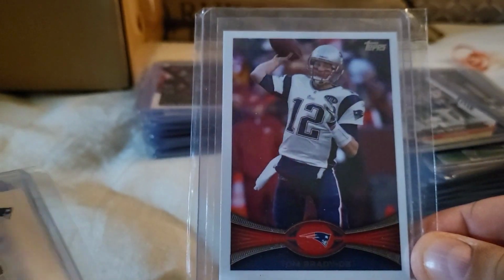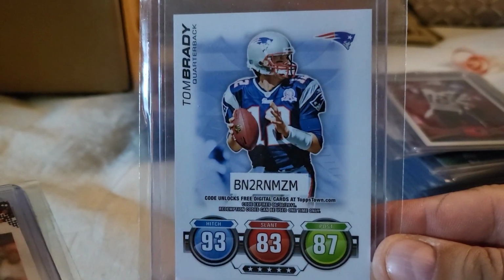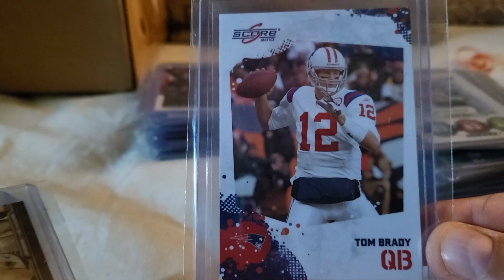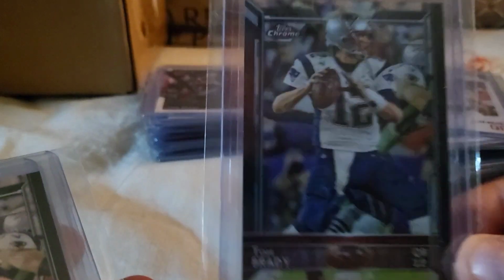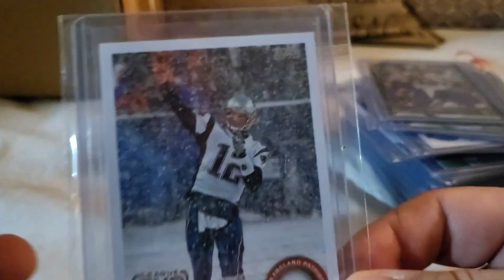So Topps base stuff always does well. Another one of those code cards. Didn't have any of these left. I sold all those. So 2010 score. Here's a 15 chrome. 15 Topps. The Snow Topps. Great card. Sell really well.